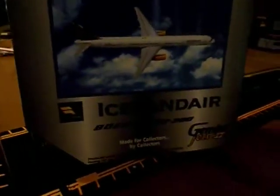And this is my Icelandair limited edition Gemini Jets 2. I don't know what that is, but it's pretty awesome. It's a very nice model. And you can see it's a limited edition kind, just like this. Only this one is Gemini Jets, not Gemini Jets 2, and it's not one of the retro kind. But anyway, so let's begin.